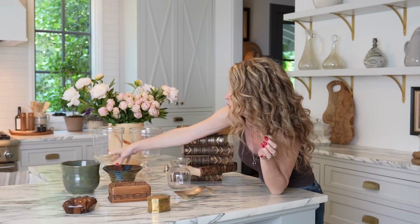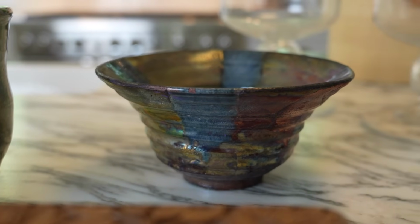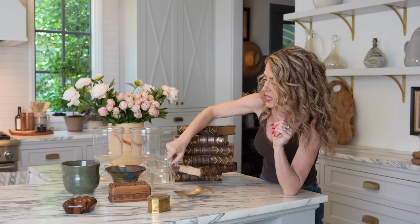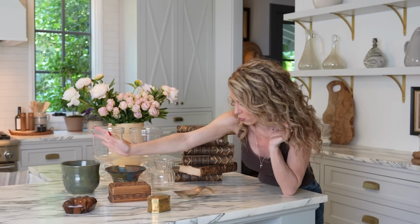I got, of course, the raku bowl. I couldn't pass that up. The glaze is so beautiful. I've got another little vase. I love that it's got the little fluted detail. It's so pretty. Then 3 boxes.